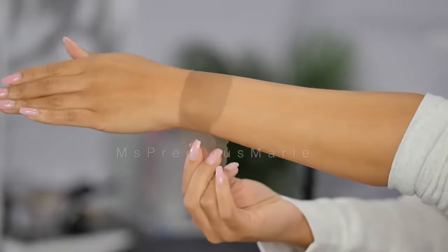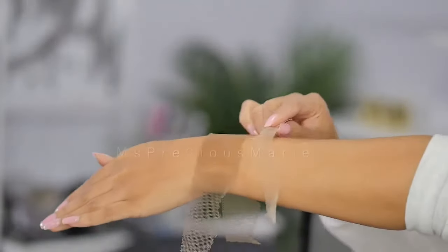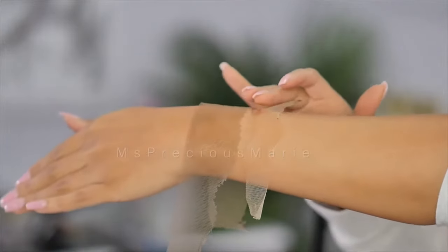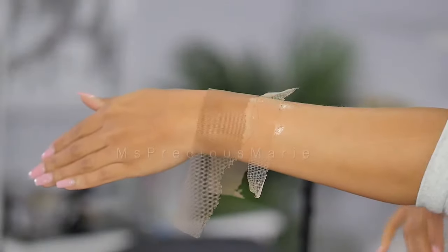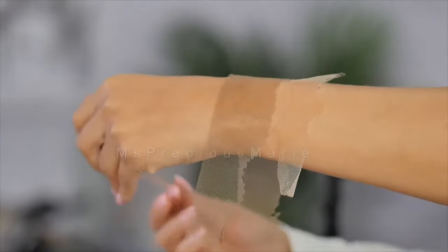So this right here is the regular lace, how it blends. This is the fake HD lace, okay? And this is the one that is my color. Now, as you can see, that one blends in pretty good, but I think this right here would be what they consider the HD lace that they are selling on the market. It's not HD lace, but as you can see, it's not bad. It's not invisible either. And then we have the one that is a little bit more brownish in color. That is the fake HD lace.